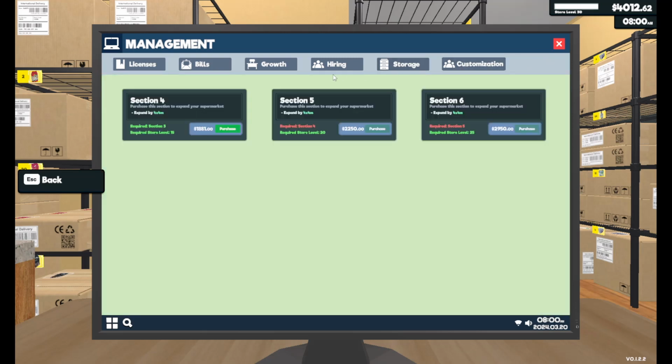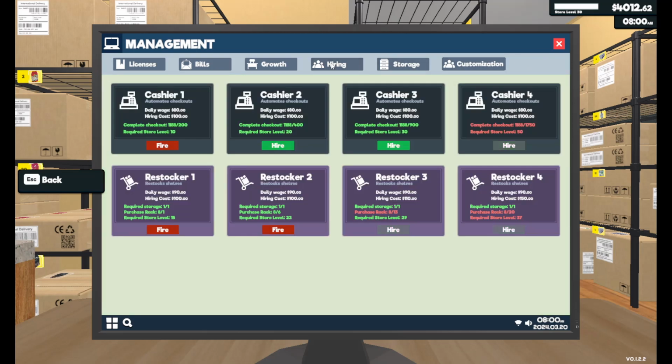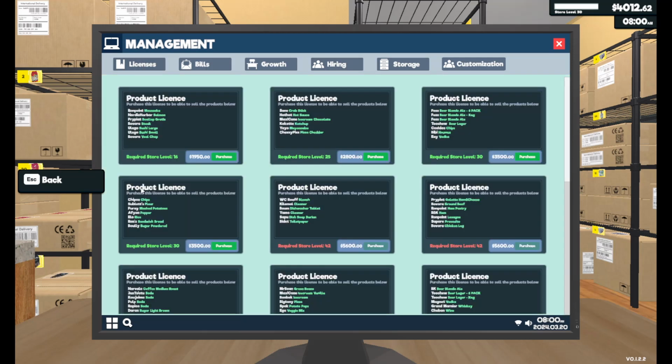Still nothing about customization, but oh, now we have a third cashier. Oh, that's cool. All right. I really don't need three cashiers right now, but that's good to know, though.